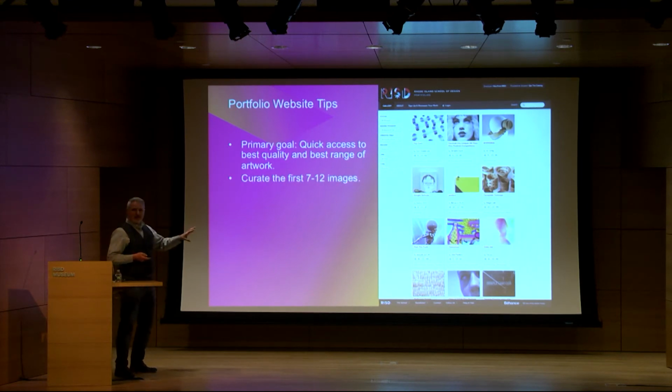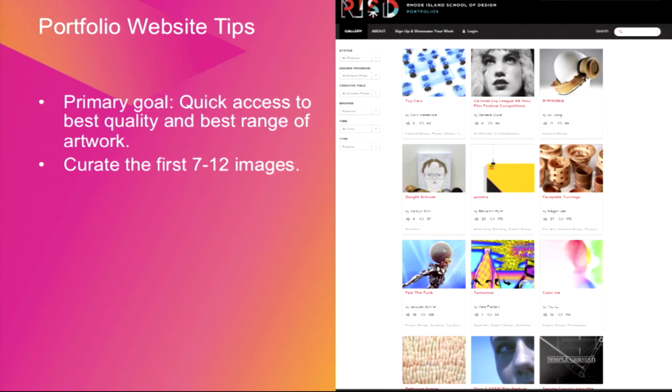I do recommend, though, when you're showing even RISD portfolios, that you curate the first 7 to 12 images that they see in the thumbnails. So you know you can shift those around and move them. Make sure that when they first open this up and you take them through it, they're exactly the images you want to focus on during that review.